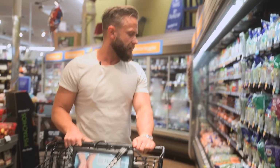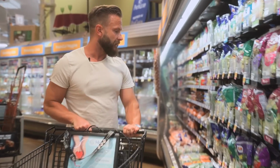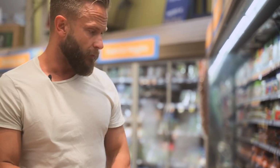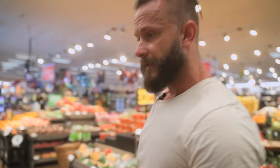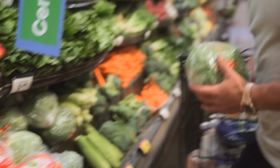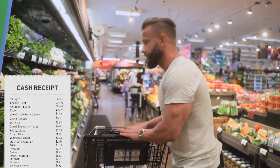So I normally don't get the pre-chopped salad. I chop my own salad. It's cheaper, and many times the quality is better. But we are gonna get some spinach for $2.99. Found some carrots for $1. Iceberg lettuce, $1.49 per pound.